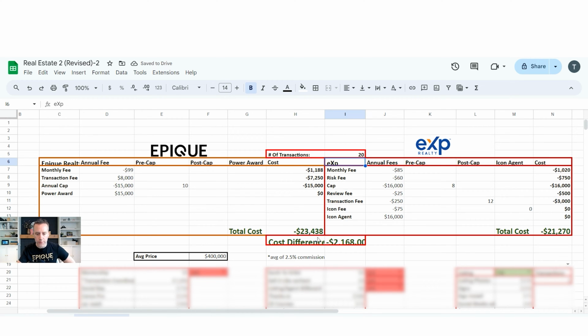Here we are, 23,000. We're at a $2,000 cost difference, and now here we are with eXp. We're at our cap of 8, and now we're at transaction fees of 12 that we've paid, and that's where our transaction fees are starting to kick in.